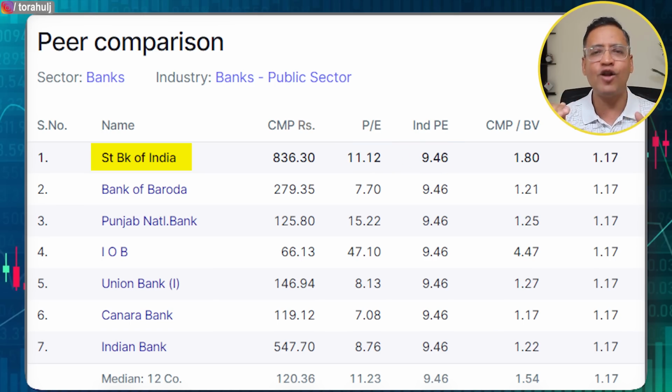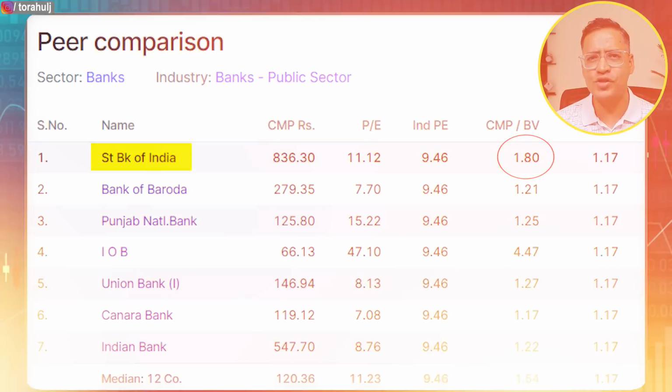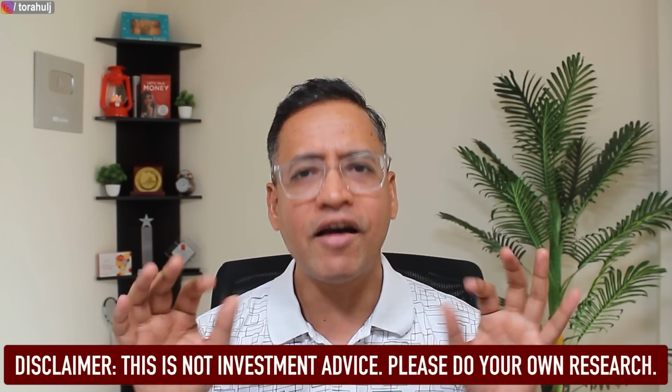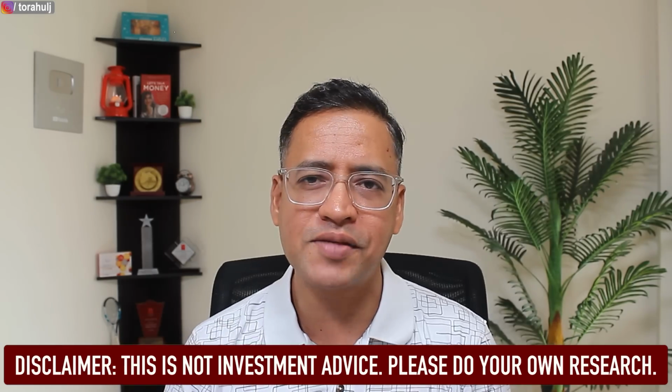Just compare the scale of SBI versus Bank of Baroda, Punjab National Bank. Do you think the PB value of SBI should be at around 1.80? In my view, this valuation is still very, very attractive. Again, not a stock recommendation, but I've given you my view in terms of where I see SBI among many other PSU banks.